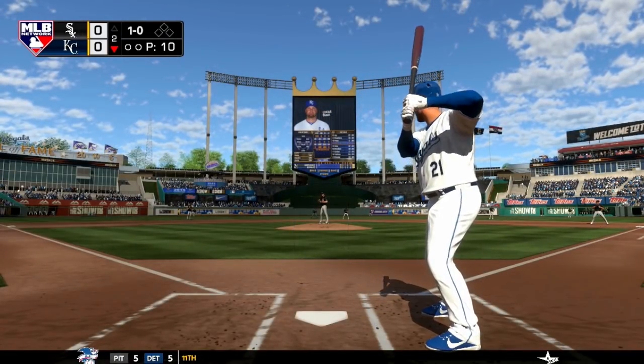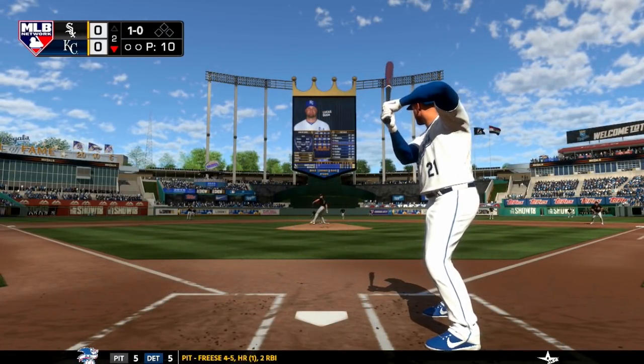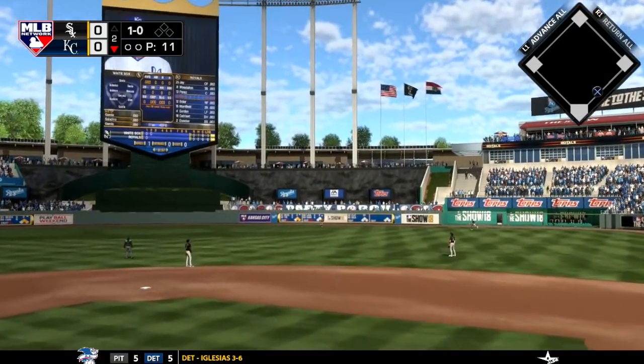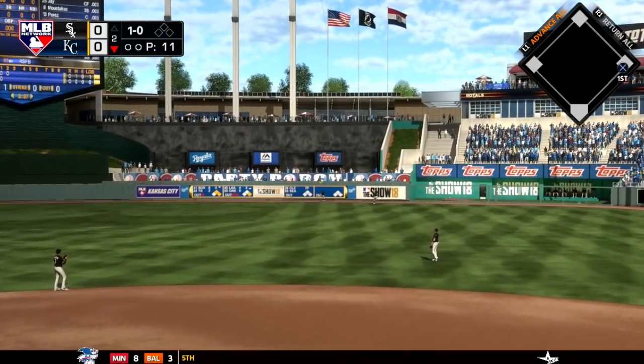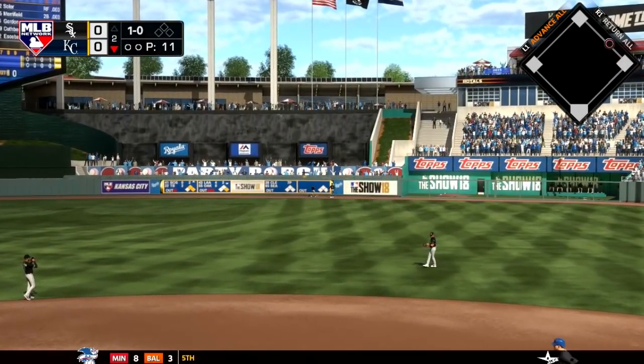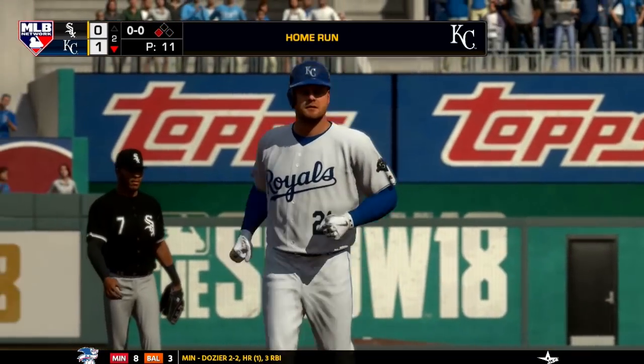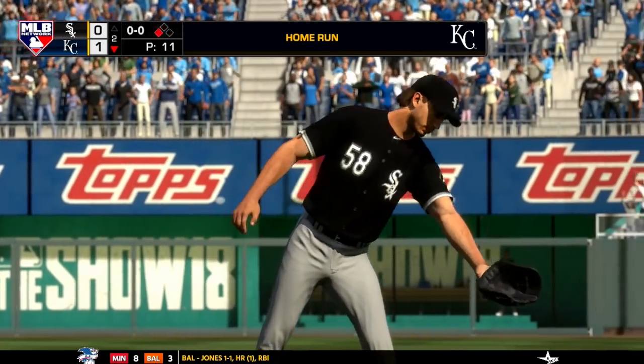So Duda back in the batter's box. Here comes the second pitch. That's going to be driven out to right center field. Garcia gives it a chase. He's at the track. He looks up. It's at the wall, and it's over the wall. Lucas Duda with a solo shot in his first Kansas City Royal at bat.